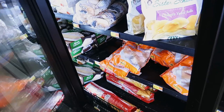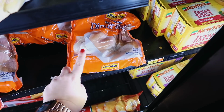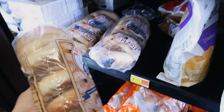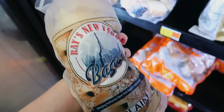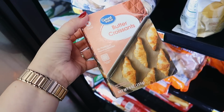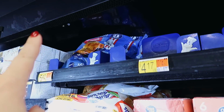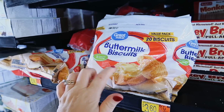Okay, so frozen bread. I have a couple things to say here. First of all, the Rhodes dinner rolls are bomb. I love these. They are super easy to thaw and they make the best dinner rolls. These Ray's New York bagels are really good too. I don't know if you have them at your Walmart, but I really love them. They're delicious quality. I've also tried these butter croissants before. You don't have to proof them or thaw them, and they are really delicious. And then I've showed you guys before, I often purchase the frozen biscuits. They just taste so much better than the canned variety.